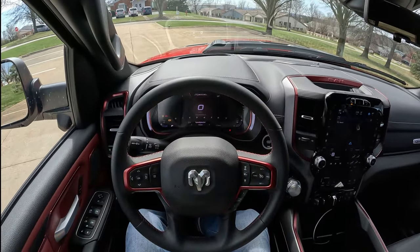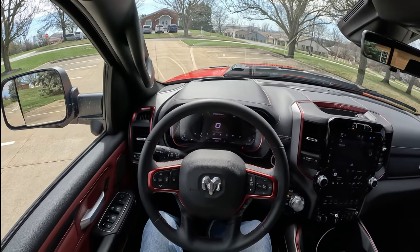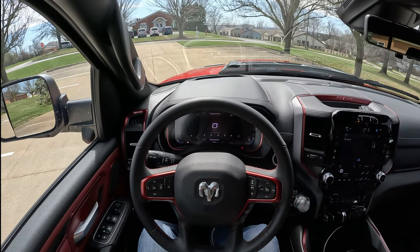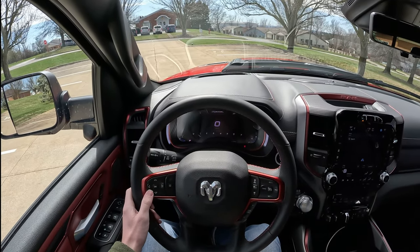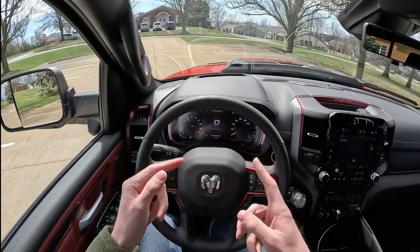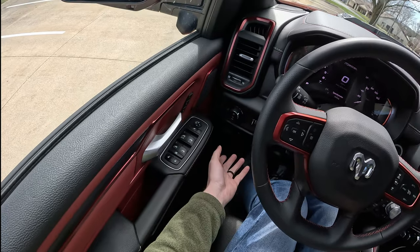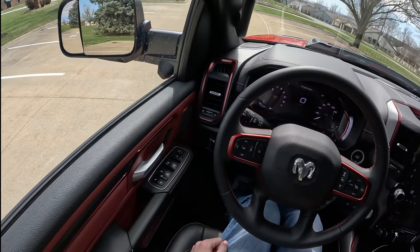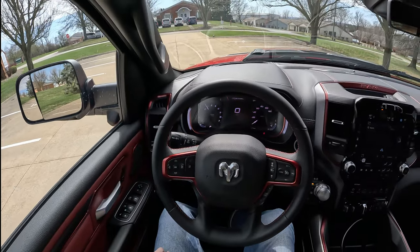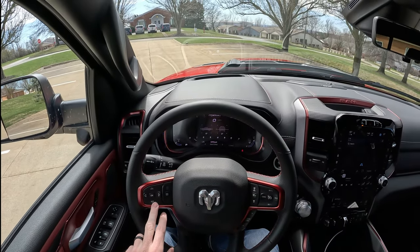Big old Rebel on the massive digital gauge cluster as well. Super nice. I really like that gauge cluster. I miss my analog gauge cluster, but this one's pretty nice. I mean, you can change it to an analog gauge cluster as well, but I still like the physical gauges. Over here on the left, you do get adjustable pedals, your parking brake, your standard, you know, fog light and puddle lamp controls and automatic headlights. Over here, you can control the gauge cluster. There's tons of screens you can customize in here.